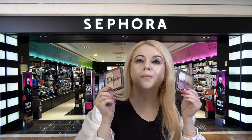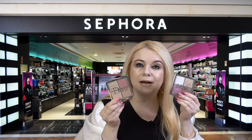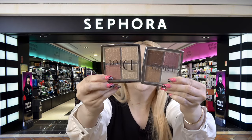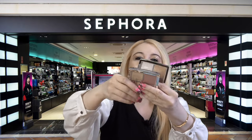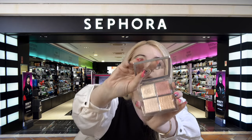Highlighters are these four shades. It comes in these little quads, highlighter quads from Dior. Now at Sephora they do have two of these available, but not one of, let me see. Yeah. So I have them in the 001 Universal, and then I also have the 004 Rose Gold. Oh, oops, I'm holding them upside down here. But the Rose Gold is not available at Sephora at the moment. So these are not available.